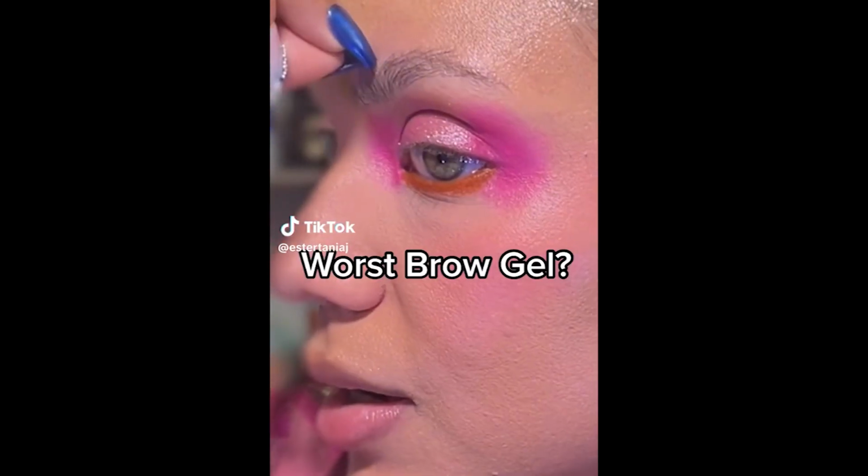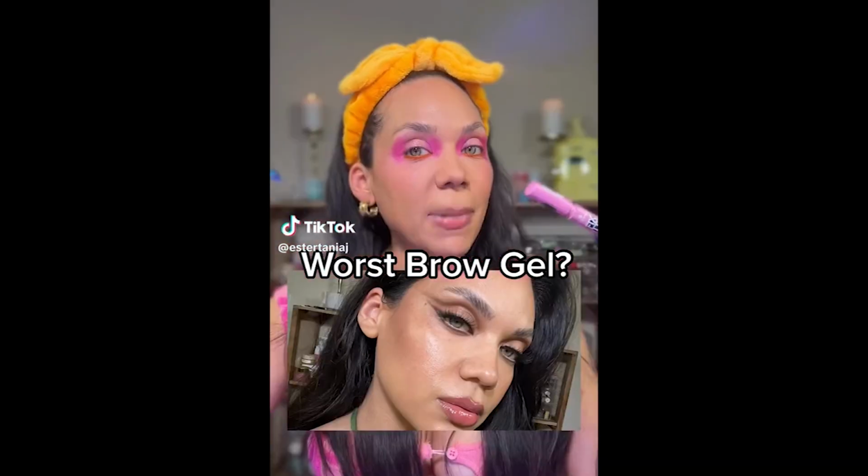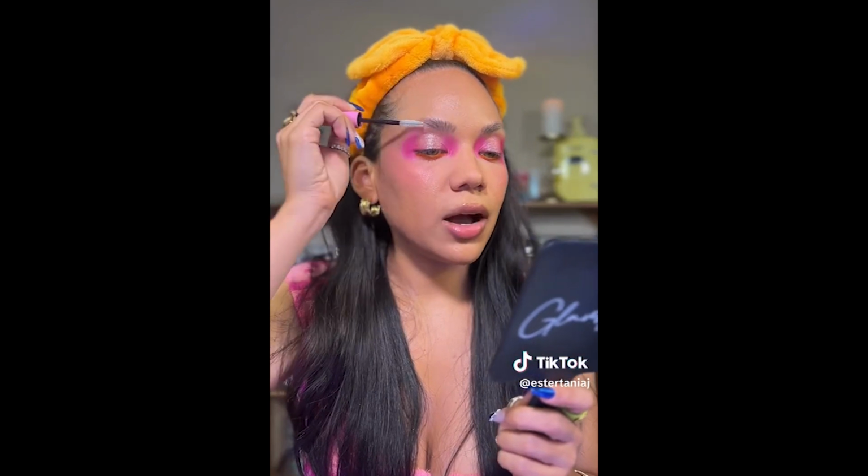Bye! Oh my god, that's already starting to peel off. Damn. My brow game is strong, but I always use the same two products. So I'm going to try the Essence Cosmetics Fix It Like a Boss Transparent Brow Fixing Gel.